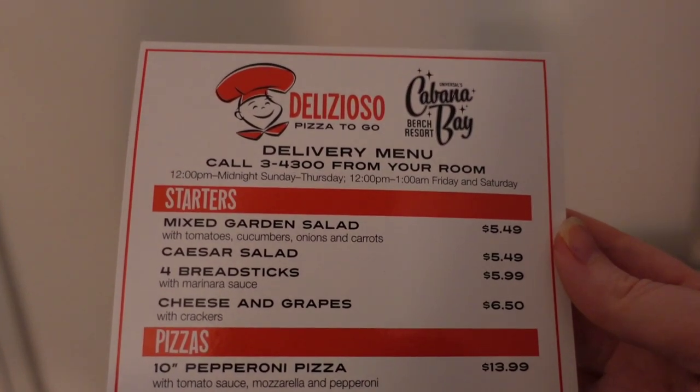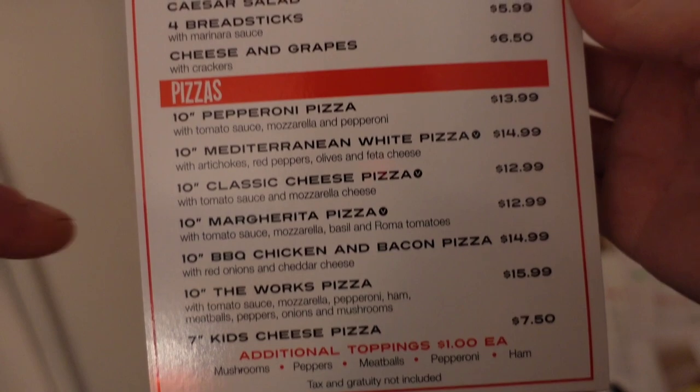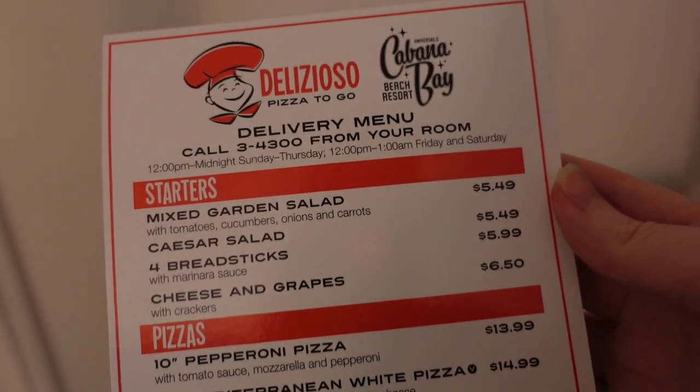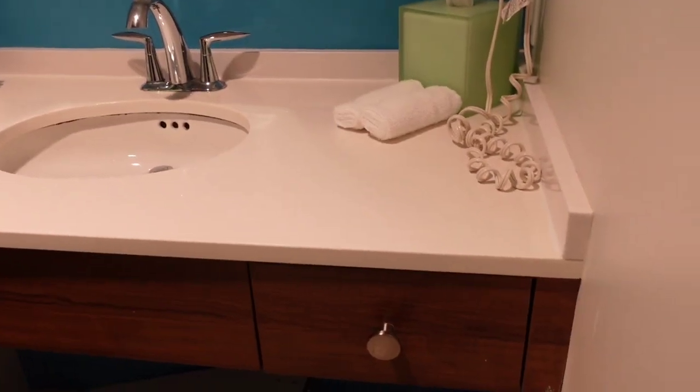Oh, there's a door to another room. If you have a party of 10 or more, you can share a room. I found my bag. It's delivered to your room until midnight. A lot of people were having pizza boxes downstairs. It looked wonderful, actually. This is a mobility room, so it might be a little bit different.